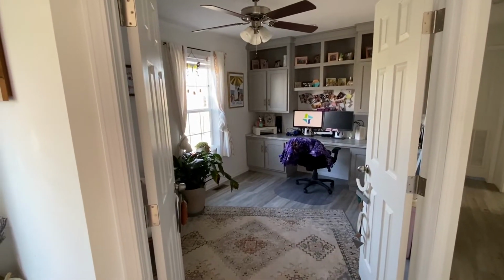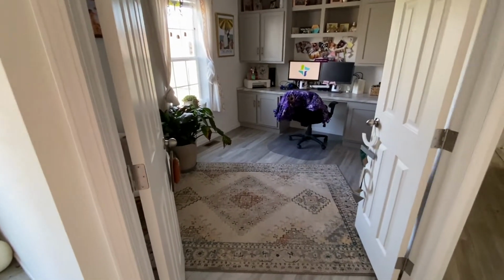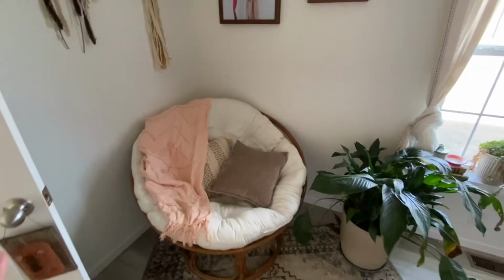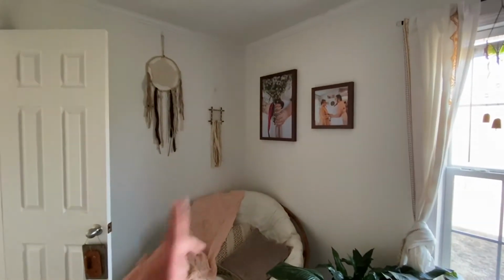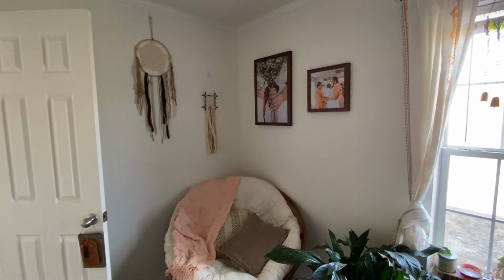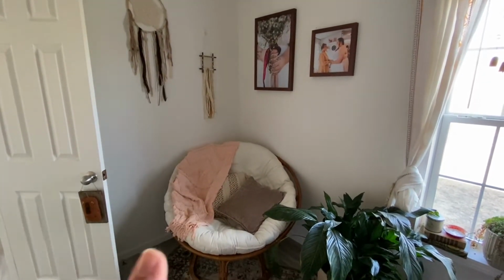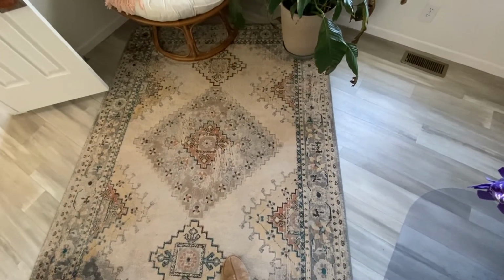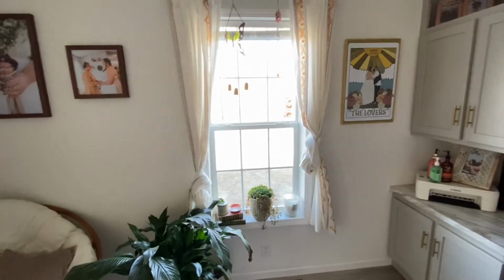And now we have my office. This is where I work. So you walk into here, and to the left you have a nice little, I think it's called a Papasan chair. I'm not sure. Our little peace plant. I've got some wedding pictures, some cute dream catcher, and then some macrame. Cute little Halloween decoration there. This rug is from Homemakers. I think the yellow really goes nice with the curtains I picked out.